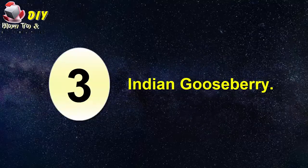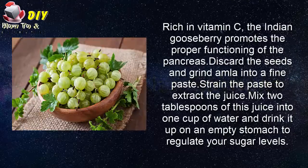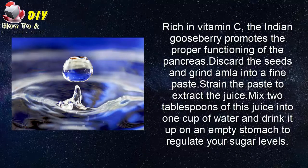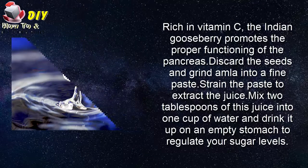Third, Indian gooseberry. Rich in vitamin C, the Indian gooseberry promotes the proper functioning of the pancreas. Discard the seeds and grind the amla into a fine paste. Strain the paste to extract the juice. Mix 2 tablespoons of this juice into 1 cup of water and drink it on an empty stomach to regulate your sugar levels.